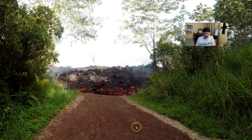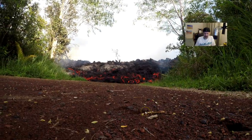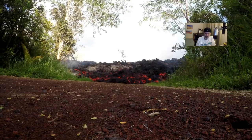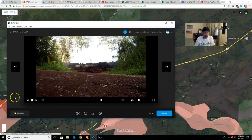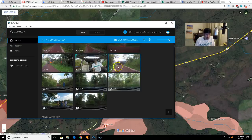Something's going on with the gimbal, guys. I don't know if it's radio interference, something magnetic going on with this lava, but I saw it a couple times in the videos where it kind of jerks. It's really weird. All right, let's see.